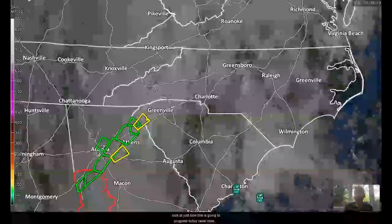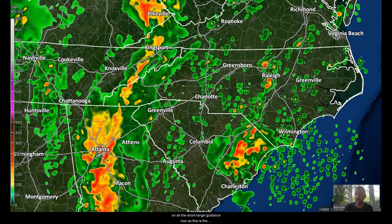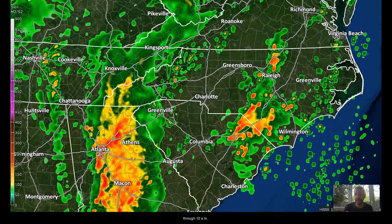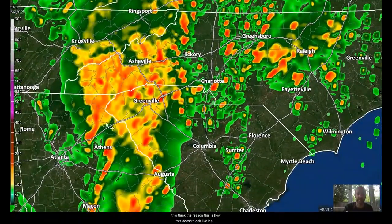What I'm going to do is turn everything off for a second, and we're going to look at just how this is going to progress today radar-wise. Let me turn the warnings off. So I'm going to look at the model data real quickly. We're really stuck on all the short-range guidance now. So this is the short-range guidance from today, and I'm going to go through 10 a.m. So this is roughly 10 a.m., 11, this is 12. So right around noon, you see the scattered showers and storms. So look at this thing.